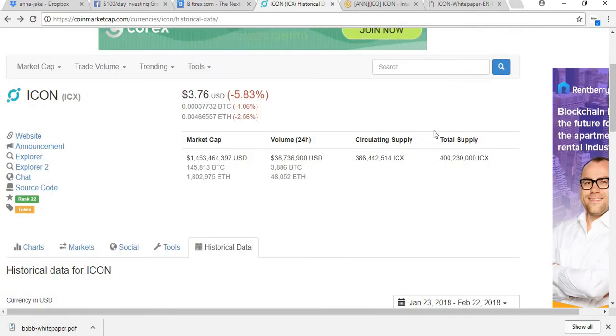So with Icon, they've got a total supply and circulating supply of 400 million. So with the likes of Ethereum, which this coin kind of competes with almost, or works with, Ethereum are about 100 million. And we all know Ethereum is up to about $800 at the moment. So this is about 4 times the amount on circulating supply and total supply, but a hell of a lot cheaper as it stands. So that may be a good one to suddenly get into.